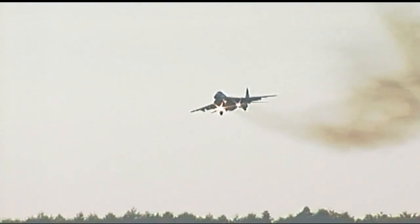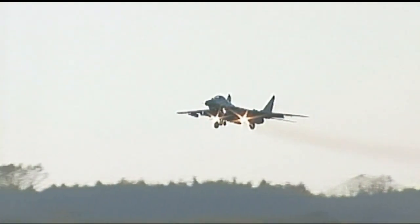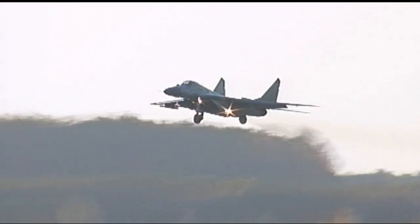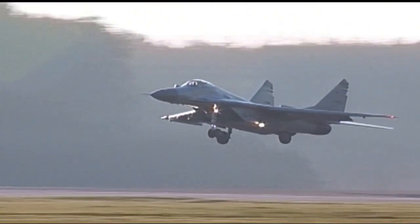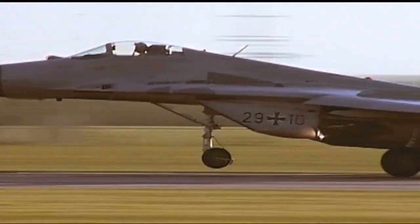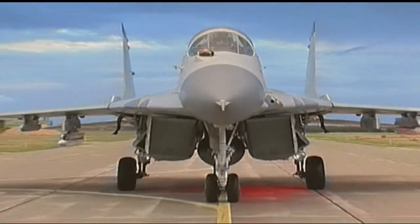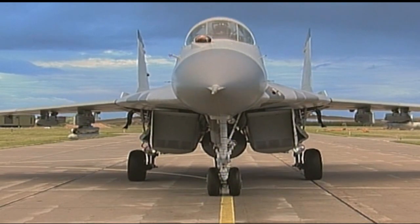Few American pilots have trained against the MiG-29, and even fewer have faced it in real combat. Its reputation as a deadly adversary is legendary, and for nearly all the pilots of Red October, this exercise is their first chance to see the Fulcrum up close.